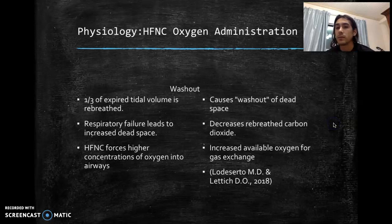Washout. This is something that some of you may not have previously known about or experienced. We have something called a pharyngeal dead space, and that is where 1/3 of the expired tidal volume is actually rebreathed. So if we're rebreathing, we're actually taking in more CO2. There will be some oxygen in there, the oxygen that is not utilized within that respiration. However, it's mostly going to be CO2. Respiratory failure can actually lead to an increased dead space. That's because we're not breathing as effectively.